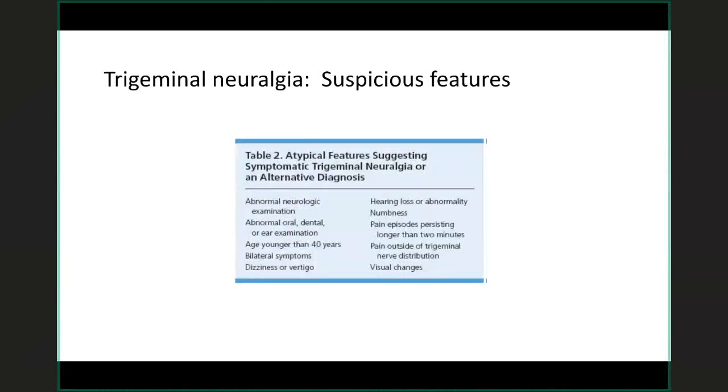So suspicious features are things like abnormal neuroexam, abnormal oral, dental, or ear exam, age of onset younger than age 40, which is pretty uncommon. Bilateral symptoms, so we have to think about MS in that situation. Dizziness or vertigo, hearing loss or abnormalities, numbness, pain episodes persisting longer than 2 minutes, pain outside of the trigeminal nerve distribution, and visual or other neighborhood problems.